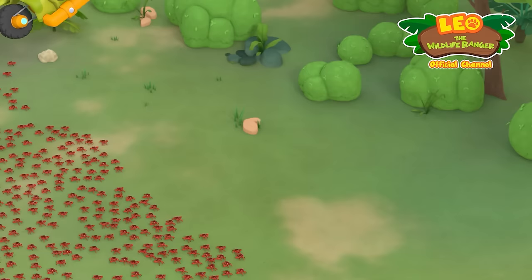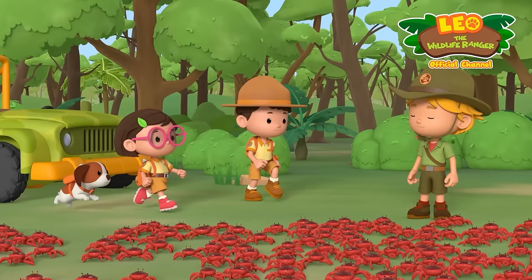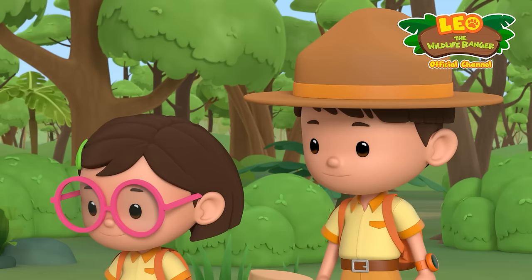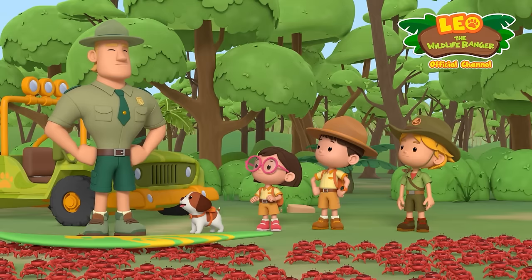Wow! I've never seen so many crabs in one place. Hey, guys! Glad you could make it! Hi, Kyle! Looks like Hero is already making sure the crabs move in the right direction. Good job, Hero! What else can we do? I'll just get off right here. Ranger Rocky! Hello, Junior Rangers.